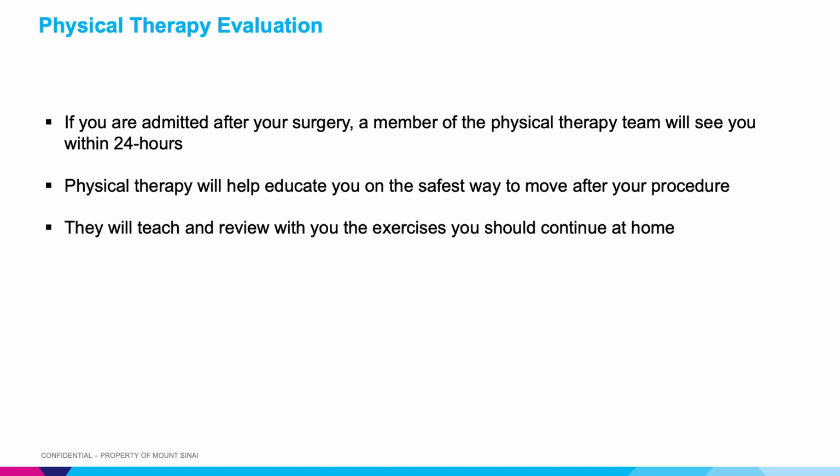If you are admitted after surgery, a member of the physical therapy team will see you within 24 hours. Physical therapy will educate you on the safest way to move about after your procedure. They will teach and review with you the exercises that you can continue at home.